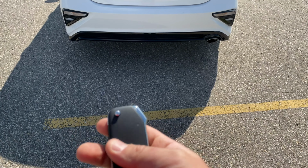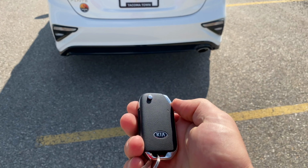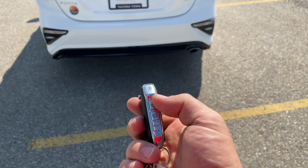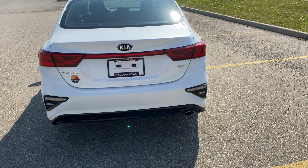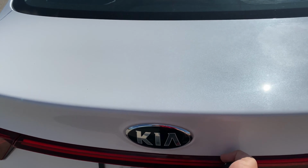Nice thing about this key is, one, you have one of these little flippy things. One of my favorite things to use is like a little widget, the original fidget spinner. On this side, you're gonna have your information or your lock and unlock. And of course the trunk is right there. So you just pop that out, unlock, it pops it up there for you.